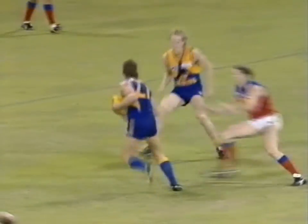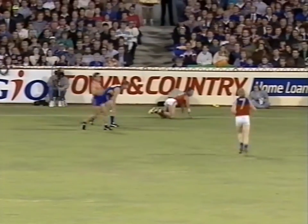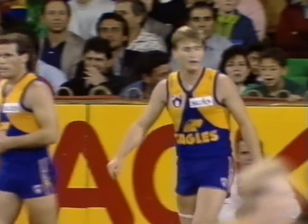Squeezed the little left footer, but straight to Jakovich, who certainly enjoyed coming away from full-back after having his colours lowered in the first 10 minutes. Goes wide. Evans is there. Wynd well played. Held it up and forced it out. There's Evans, a key player last week against Geelong. Wynd picking him up.